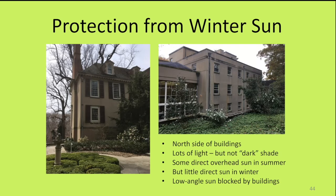So they're not in dark shade at all. They do get direct overhead sun, and they get even more in the summer than the winter, and that's okay because they're not frozen then. But the low angle sun in the winter is blocked by the buildings, at least some of it. It doesn't all have to be blocked, just some of it, and they do better.